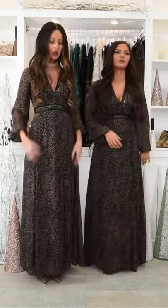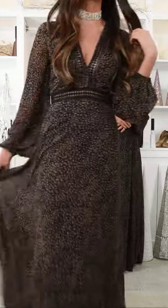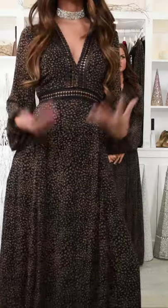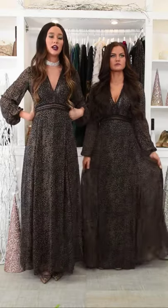It has the most gorgeous print on it. It almost looks like an animal print, but mixed with a polka dot. It's very, very subtle and super stunning on everyone. It does have that crochet detail right here. It's not super plunging. I don't feel uncomfortable in this. I don't feel like I'm going to fall out of it. Do you feel like you're going to fall out of it? No, not at all. Super comfortable. And it has that self-tie band on the waist, so you can fit this to your waist, and it just really brings it in, and it's so flattering on everyone.